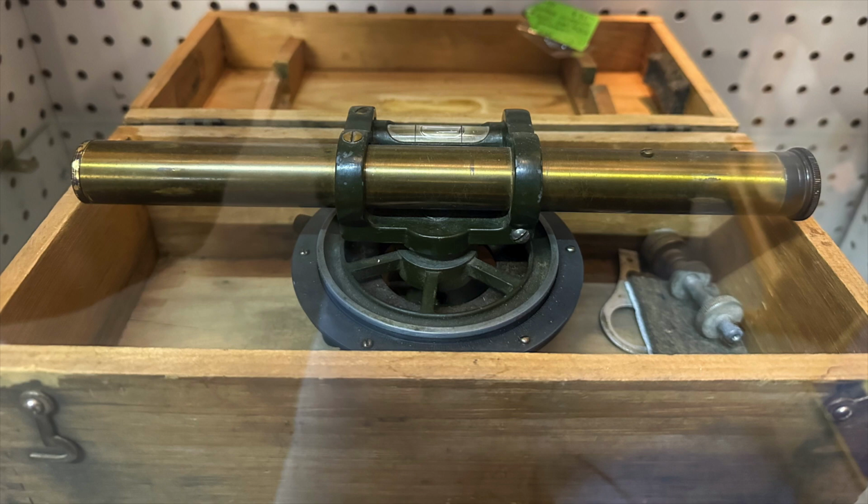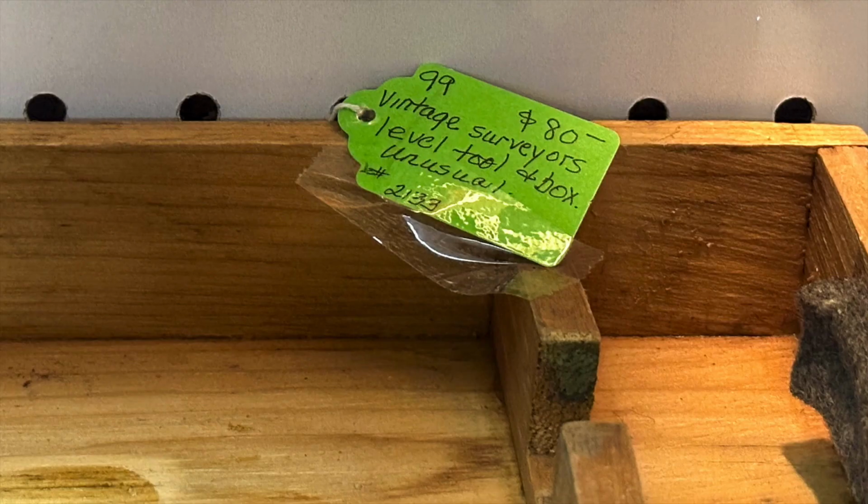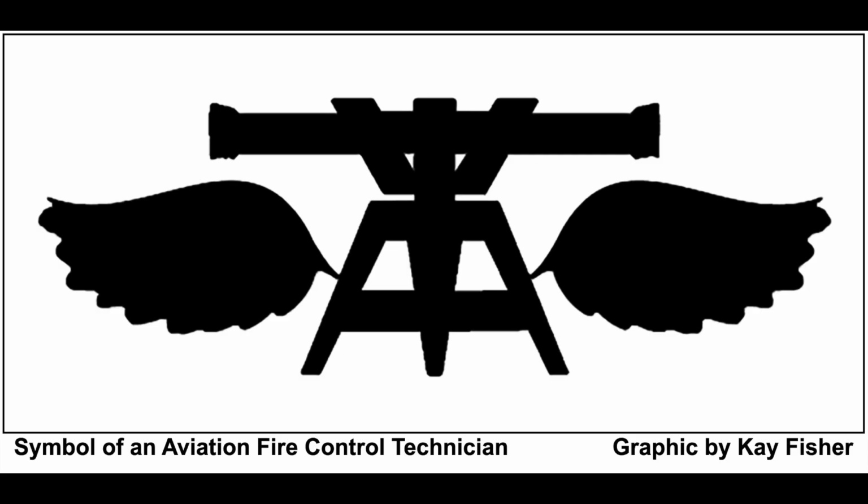Hi guys, look what I found in an antique store. An old theodolite. 80 bucks, how could I resist? So what's a theodolite, you ask?